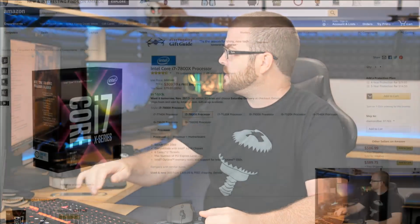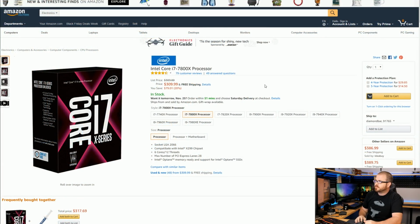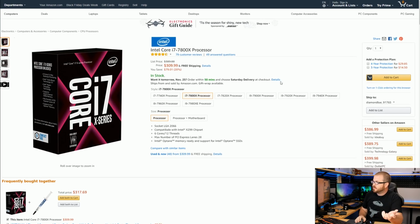Right now, I'm going to do this by category, so we'll start out with CPUs. I'm going to start out with Intel CPUs, and our first candidate is a Core i7-7800X on Amazon for $310, marked down from about $390. This is a Skylake-X processor, 6 cores, 12 threads, and if you're interested in getting into the high-end desktop space, this is kind of the entry level for that.